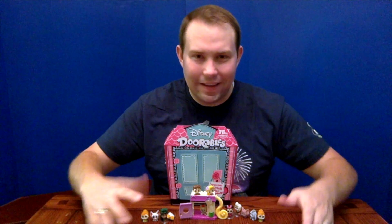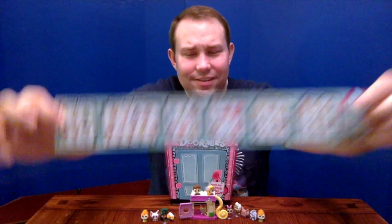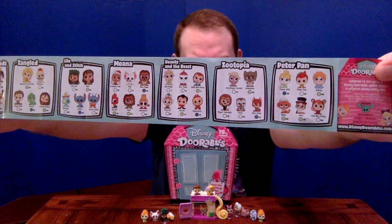I'm definitely going to be collecting these. This guide makes it really easy to do so. They've got some really great characters, especially some kind of more obscure ones. Lumpy the Heffalump is available. Cubby, one of the Lost Boys from Peter Pan, is in this set, so I'm definitely going to be hunting those down.